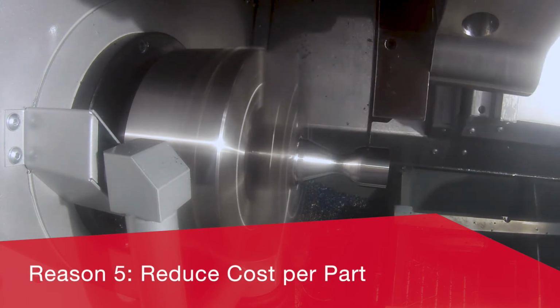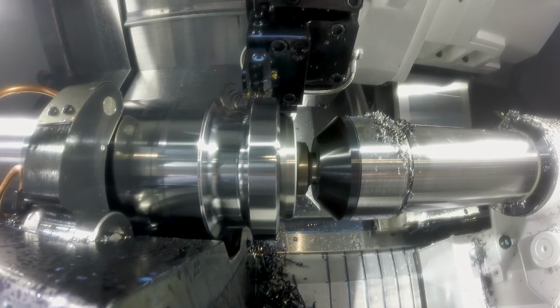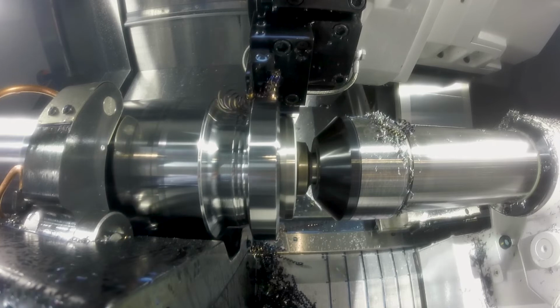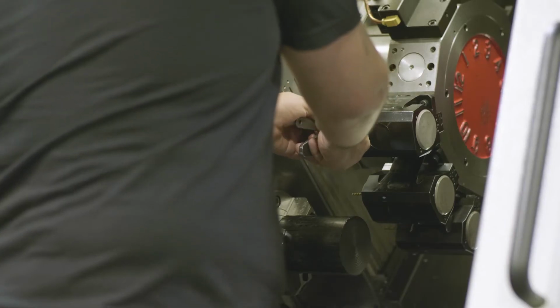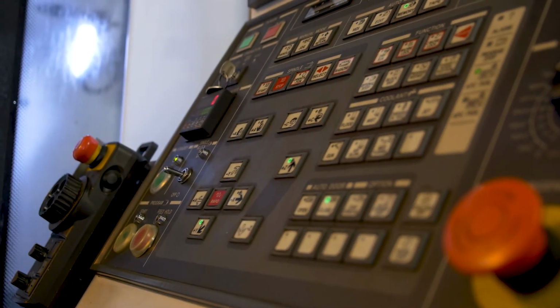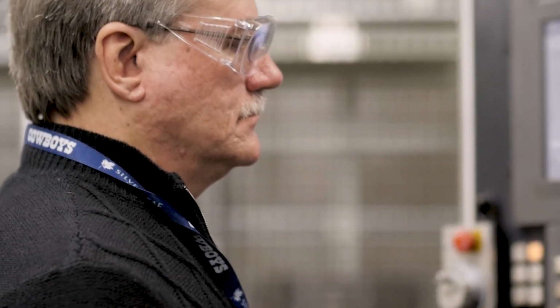Reason 5. Studies comparing traditional zigzag cutting strategies to ProfitTurning show that ProfitTurning can reduce your cost per part by up to 60%. The combined advantages of long tool life, consistent chip load, and faster cycle times add up to more productivity and more profit in your shop. ESPRIT makes it easy to apply ProfitTurning to milling and grooving cycles. You'll see the benefits of ProfitTurning the first time you use it.